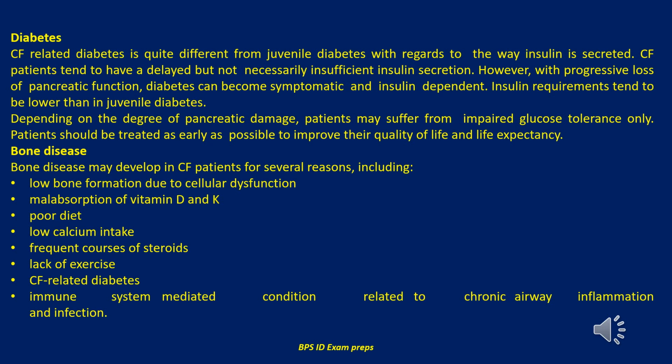Insulin requirements tend to be lower than in juvenile diabetes. Depending on the degree of pancreatic damage, patients may suffer from impaired glucose tolerance only. Patients should be treated as early as possible to improve their quality of life and life expectancy.